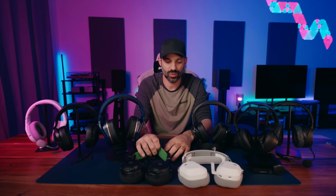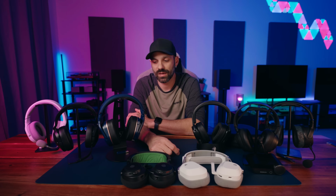And my top two, I did like a three-way head-to-head comparison with the Stealth 700 Gen 2 Max, the Nova 7X, and the Astro A30 Gen 2. I am more in line to prefer these two over the Astro because they're less expensive and ultimately they performed better for me for both gaming and music. The app tends to work better as well.